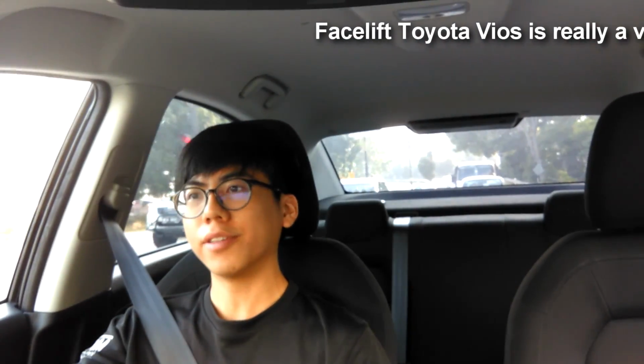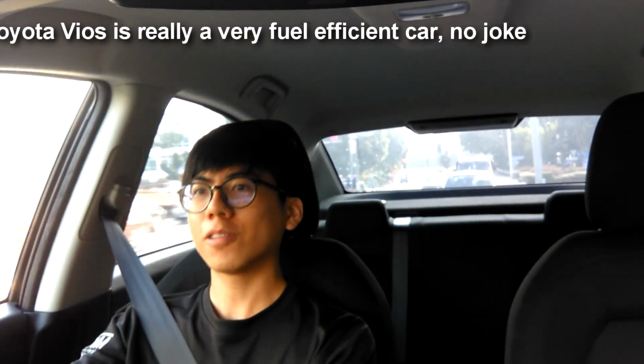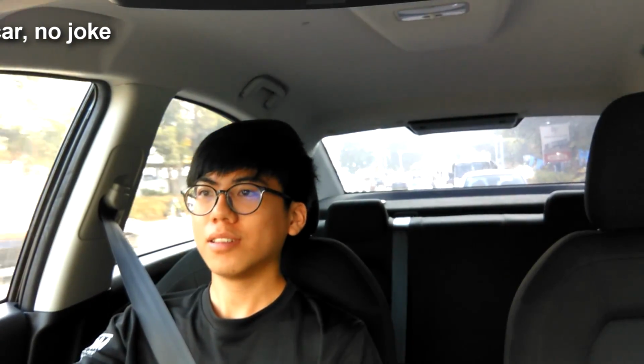If it were the facelift, yup, definitely the new Vios is going to win. It's an EEV car. How can you compete your car with an EEV car? But then this is the old Vios. So I guess the fuel economy is going to be the same, because I know some ways to drive economically in a manual car. So when approaching a traffic light, brake, downshift, downshift, downshift, and don't press the clutch until 500 RPM, then I press the clutch.